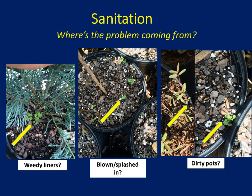So first, we're going to talk about sanitation, and knowing where the weeds are coming up in the pots, especially soon after potting, can kind of give you a clue in some cases where the problem is coming from. You see that picture on the far left of your screen, some bittercress coming up right by the base of that plant. And oftentimes when you have weeds that are coming up right by the base of that plant, that's indicating an issue possibly in the liners, or you had weed species that were germinating and growing in the liners during propagation. Propagation is probably the most difficult place that we have on a nursery to control weeds, just because we have very limited options there.